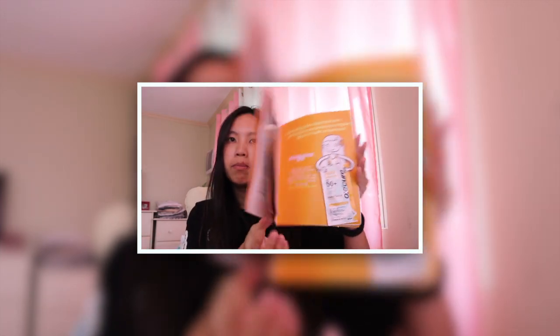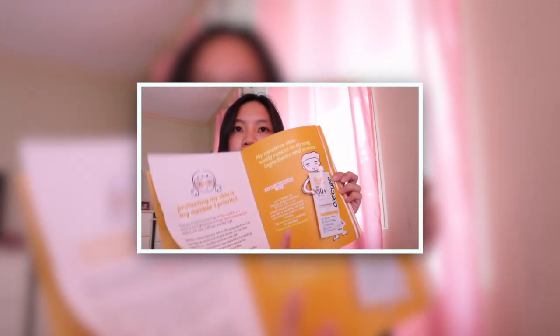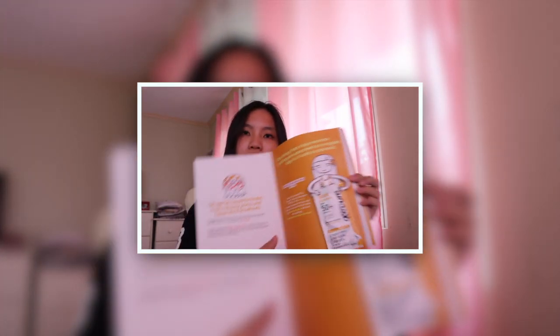So they sent me a box with some Oxycure products in it. So this is the Oxycure sunscreen SPF 50. So everything you want in the sunscreen. So if you guys want to buy this one, meron silang Lazada and Shopee, and you can check them out on Instagram as well. And then moving on to another box.